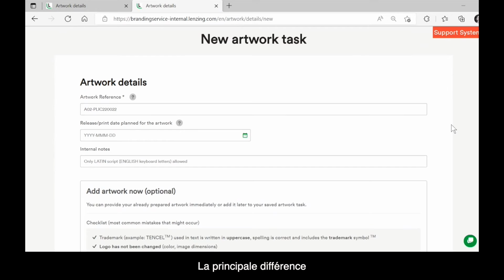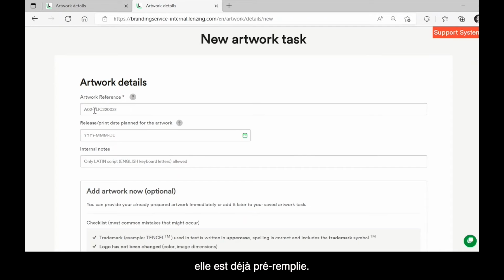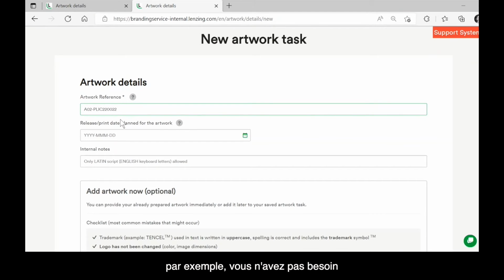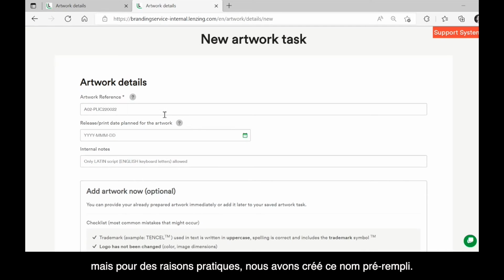So the main difference is here in the artwork reference. As you can see, it is already pre-filled. The name of the artwork is based on the license ID that I just linked to my artwork. This field is open for edit, so you can delete it if, for example, you don't need this specific name or it's not convenient for you, you have another one to navigate through your artworks, so you can always change it. But just for convenience, we created this pre-filled name for it.